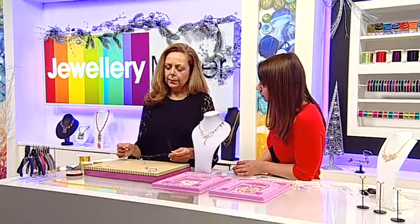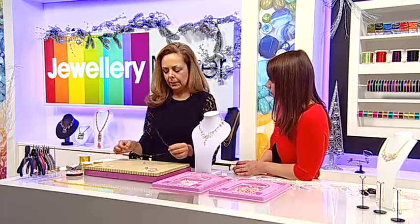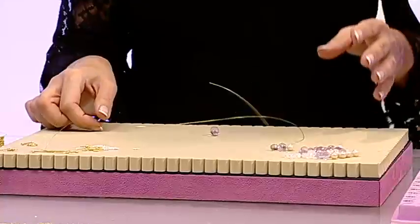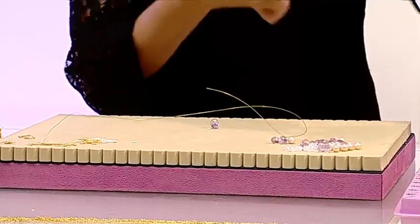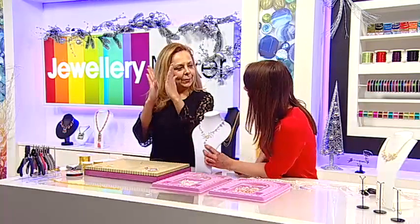So I've got a length of the wire, and I would say that's about 14 inches long. This piece that I'm using here. And the way that I start the necklace is I started from the pink amethyst because that inspired me most, and then worked my way upwards.